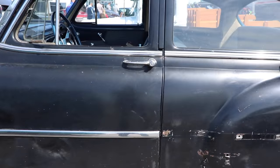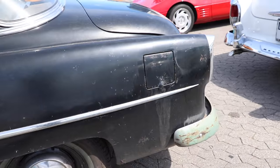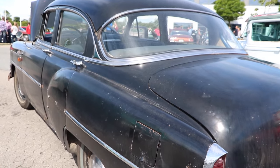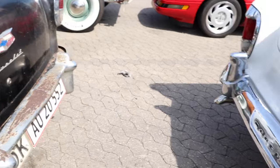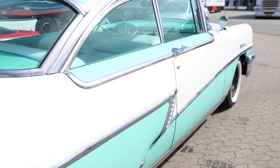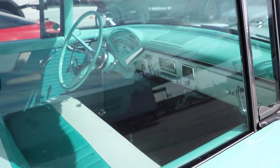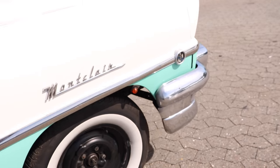This thing is so badass. It's been completely untouched, and I love it. And then there's this, which is like the opposite end of the scale, which is very, very pretty. That is awesome.